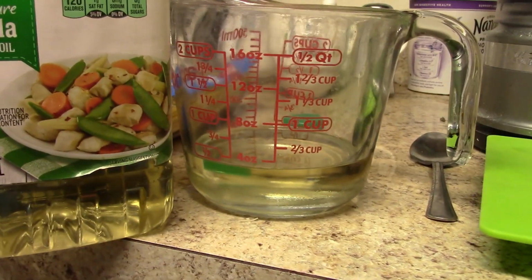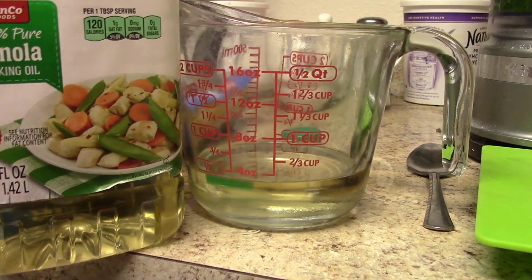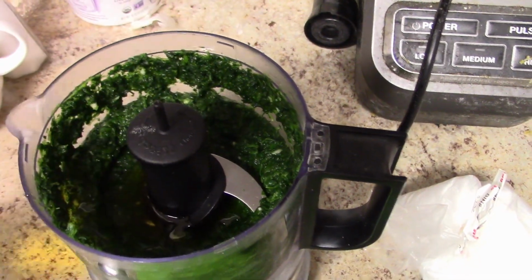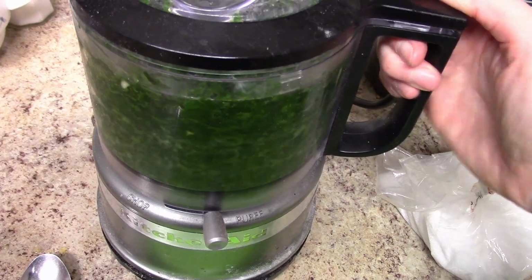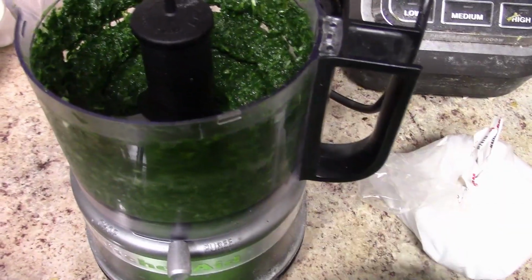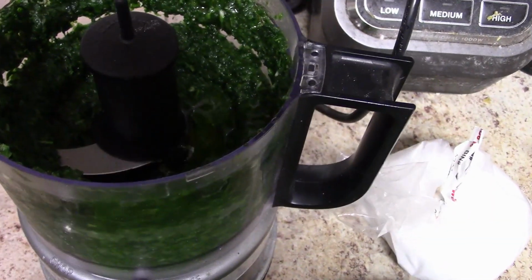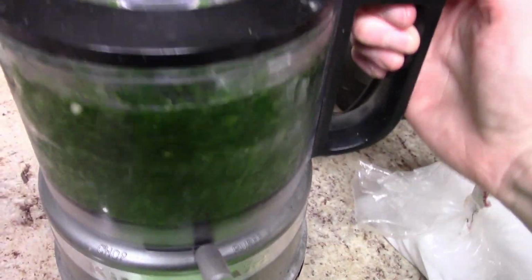And I've got a little less than 1/2 cup of the vegetable oil. I want to go for 1 tablespoon of oil per serving. I'm going to add the oil in little by little. If this had a feeding tube, I would be streaming the oil in slowly while blending it, but it doesn't have a feeding tube. So I'm putting in a little at a time, blending between each addition.